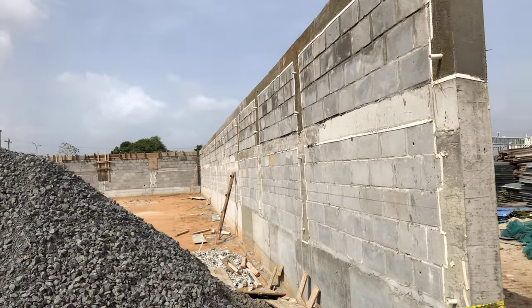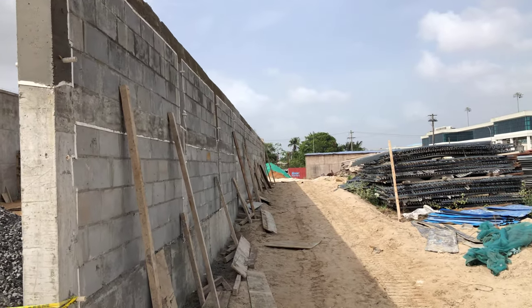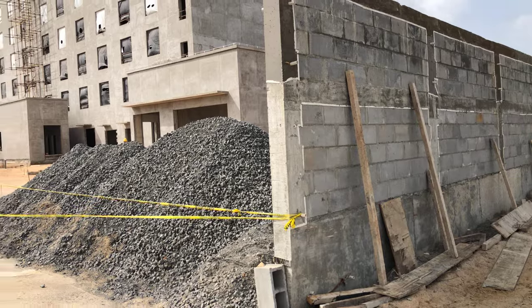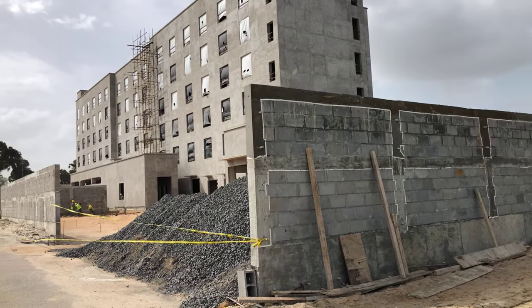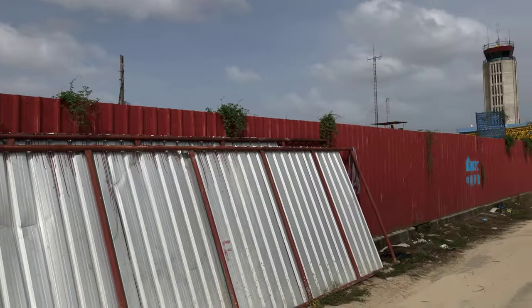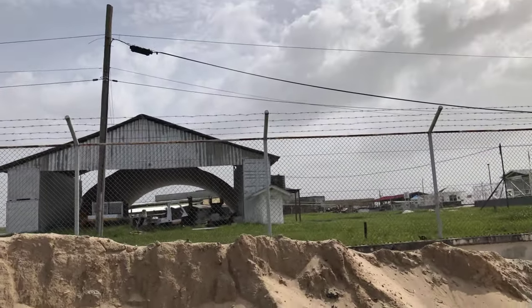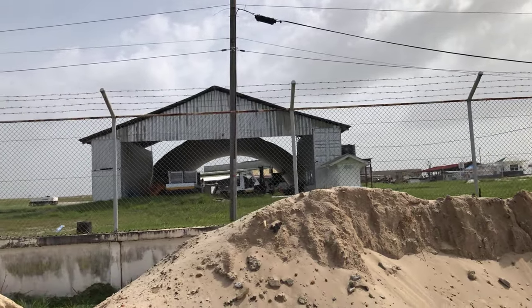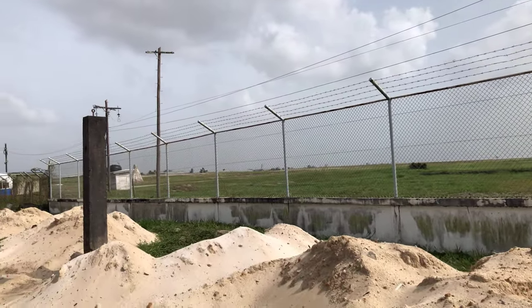Didn't expect all these walls. I thought it would be a lot more open so that you could see it from the roadway, but it seems as if they've put in a lot of security fence, privacy fence around the hotel. This is the old airport hangar. And straight ahead of us is the tarmac.